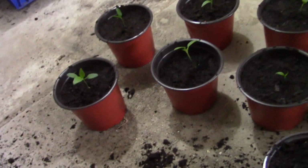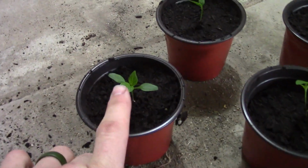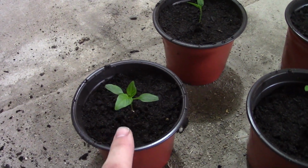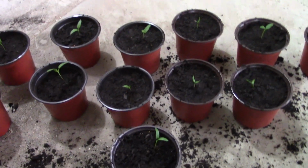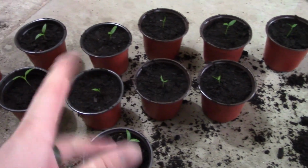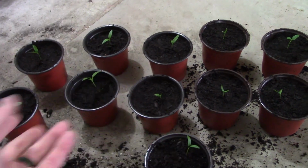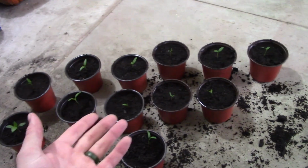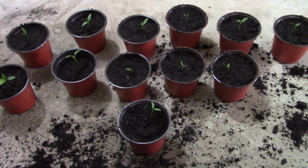Okay, so I got them all transplanted. You can obviously see here, this is my biggest one. That was the first one that ever came up. That was my only intentional one, originally. But I've got 2, 4, 6, 8, 10, 12 now in separate pots. I give some of these about a 50-50 chance of making it. That's why I plant so many. I would be happy with just 4, but if I have that many, I can still supply produce to some people in the area, even through the winter.